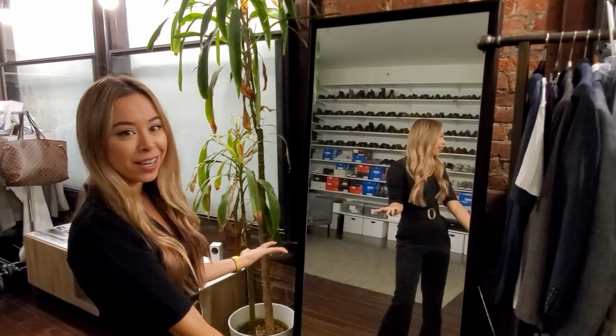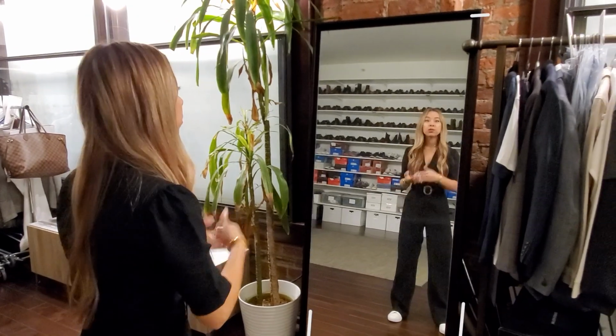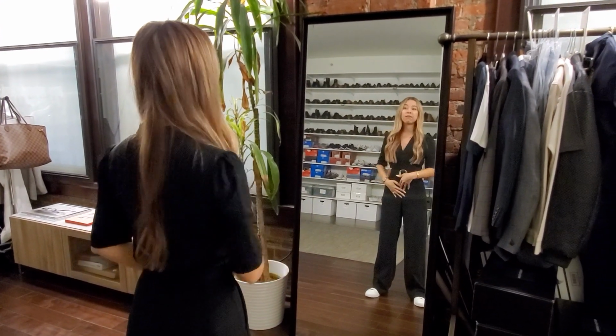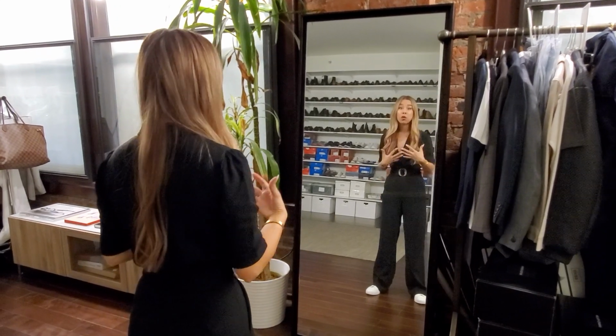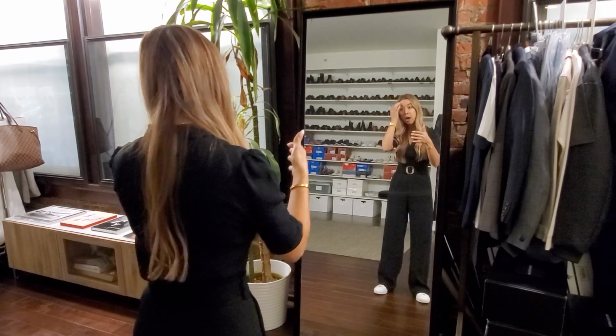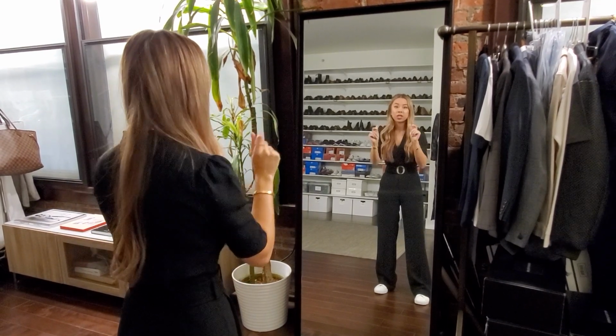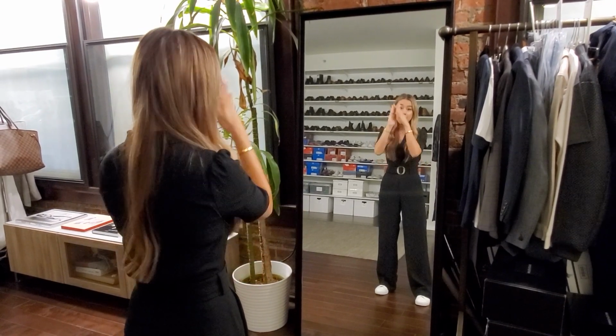And then we've got the mirror. This is really important because this is where my clients can see how the outfit looks and how they feel in it. It's also really important for me to be able to see it on them so that when I'm pinning, I know exactly how much to pin, how much to nip and tuck to make the overall outfit as sharp as possible.